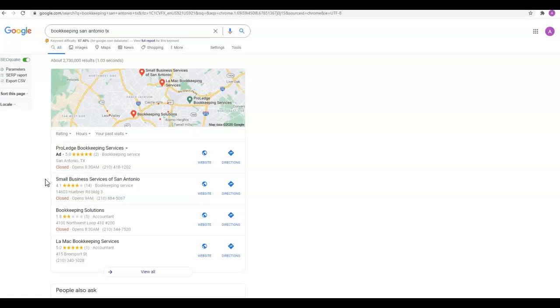The more of those directories you're in, the more legit Google thinks you are, and the higher up they're going to push you into this map pack. It is not the only factor to get into the map pack, but it is one of the big ones. Some of the other ones are going to be your reviews, how many star ratings you have, how many reviews you have, the pictures that you put on there, and whether or not they're named properly, and making sure your Google My Business page is 100% filled out.